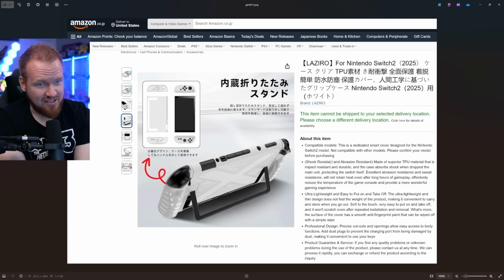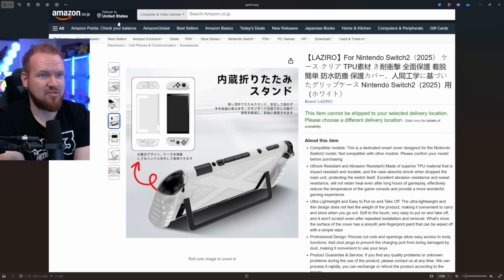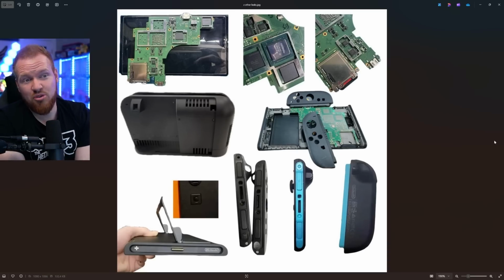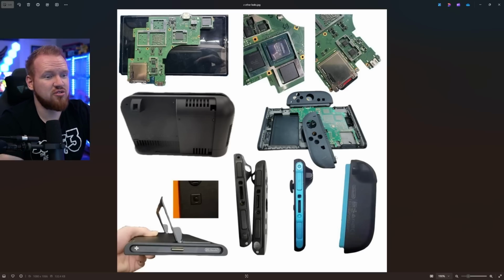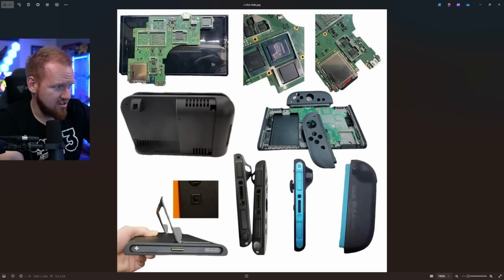But very lastly, I wanted to quickly give an honorable mention: yet another accessory manufacturer is just straight up selling this on Amazon Japan right now. Literally a case that you can purchase for your Nintendo Switch 2, which has not even been revealed yet by Nintendo. So probably the most leaked console in history. In fact, this last image is a collage of everything we've seen leaked for this console so far, as far as factory leaks and stuff like that. And all of this getting out there ahead of Nintendo revealing it is quite honestly wild, in my opinion.